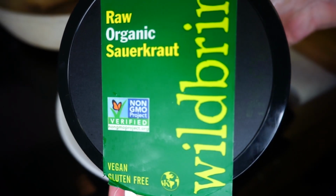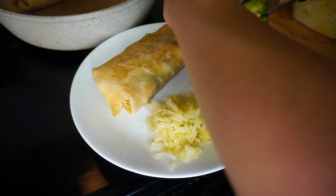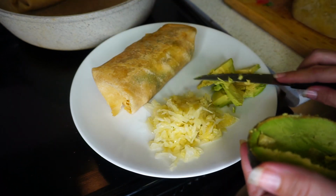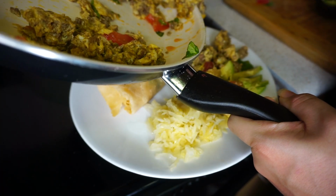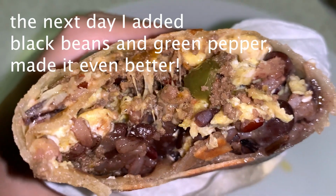Then I'm gonna add sauerkraut. Yummy. Looks so good, right? Fire. Oh yeah. On point.